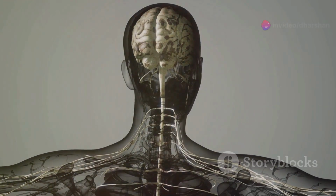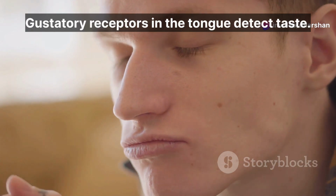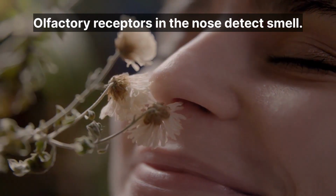Receptors in your skin, which are specialized nerve cell tips, pick up this hot stimulus. Each sense organ houses specific receptors. Gustatory receptors on your tongue detect taste, while olfactory receptors in your nose detect smell.